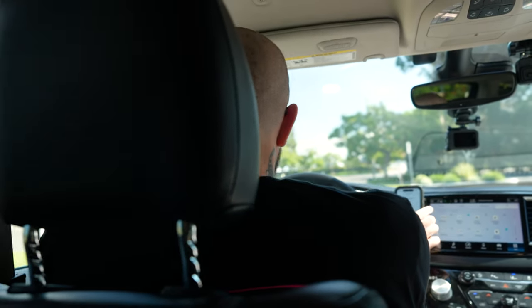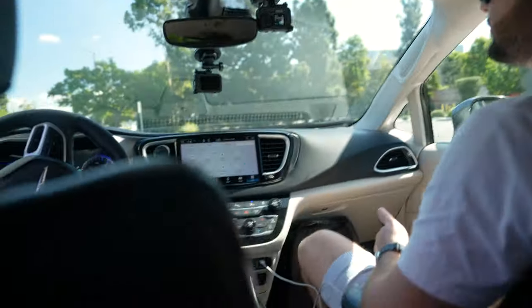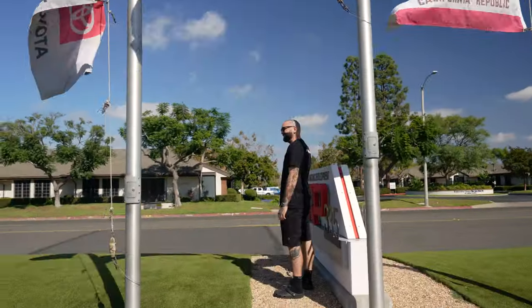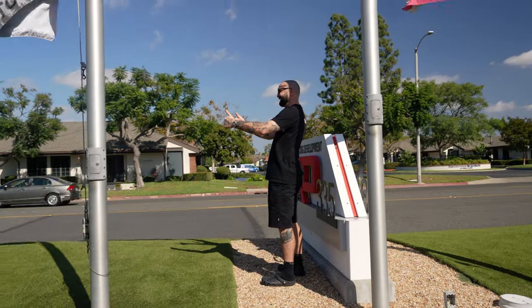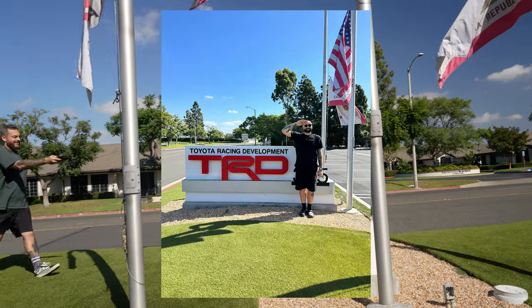I'm literally going to park here and we'll jump out. It's so free. I can't park out, though. Sick. The security guards can be like, what the hell are they doing?